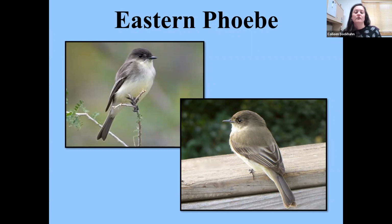and they like to hunt from a perch. So they are mainly insect eaters, so they're insectivores, and they're part of a group called the flycatchers, which can be really difficult to tell apart. They're all sort of small birds that have these grayish, brownish tones and maybe whitish and buffy underneath. And so unless you hear them or you pick up on some of their behaviors, it can be really tough to distinguish between all the different flycatchers.